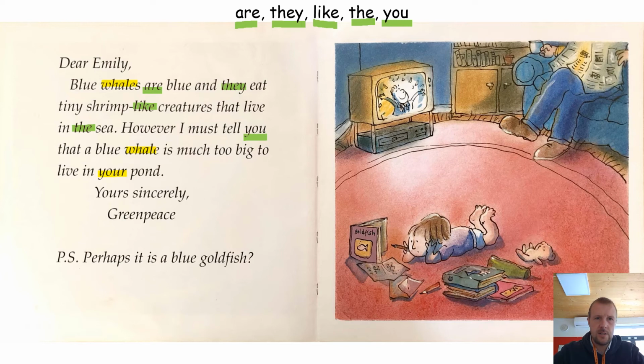Dear Emily, blue whales are blue and they eat tiny shrimp-like creatures that live in the sea. However, I must tell you that a blue whale is much too big to live in your pond. Now, let's try and read through it properly. Dear Emily, blue whales are blue and they eat tiny shrimp-like creatures that live in the sea. However, I must tell you that a blue whale is much too big to live in your pond. Yours sincerely, Greenpeace. P.S. Perhaps it is a blue goldfish.